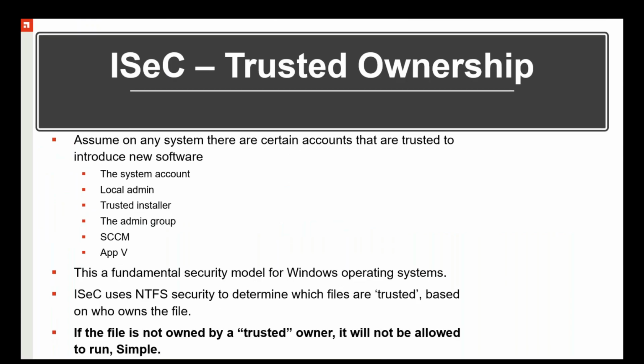Moving on to our trusted ownership model. Now, this kind of comes under the application control banner. This is our primary catch-all rule, if you like, before you go down the route of whitelisting and blacklisting. This is the method that we use in order to, it's a lightweight management, stops users from being able to run things which basically they bring into the operating system.